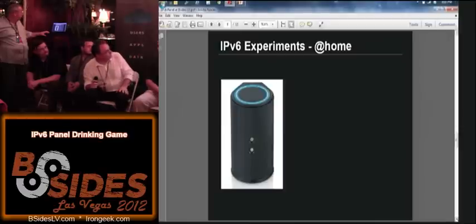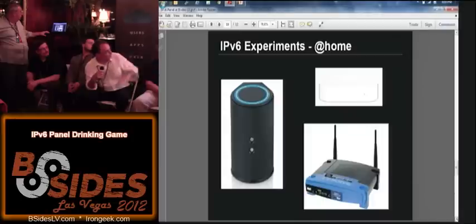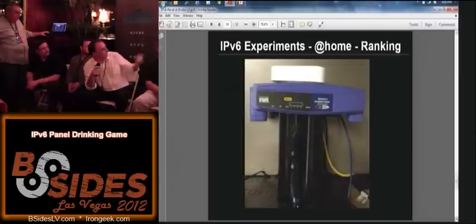At home, I've looked into a bunch of routers that would do this. This is a D-Link. A really nice one. I mostly bought it because it looks kind of nice. What else do we have? We have an Apple Airport Express. You can't even see that thing under the white background. And then an old Linksys that runs custom firmware for IPv6. That's the ranking right now.